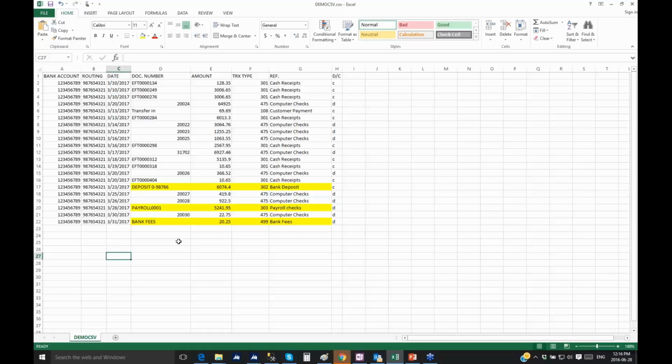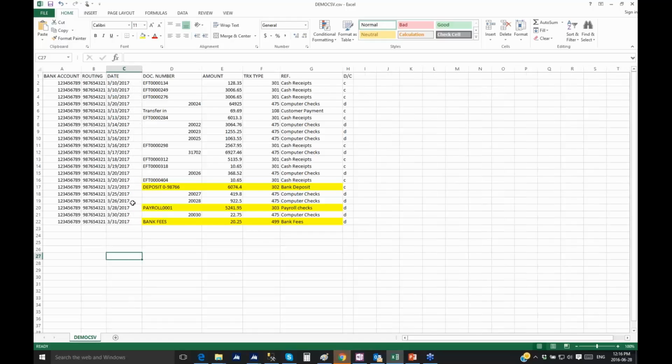In this case, I'm importing a CSV file which indicates all the bank transactions for the month of March. So there's a number of EFTs, some deposits, some checks. Some items are highlighted in yellow here just to draw your attention to them, because as I walk through the rest of the demo, we'll be talking about these elements.